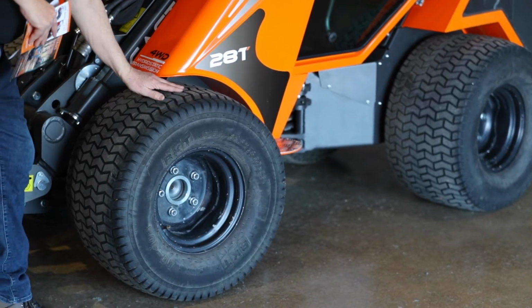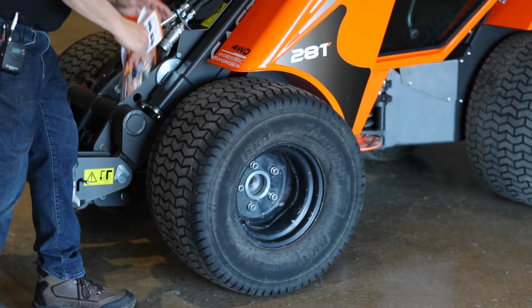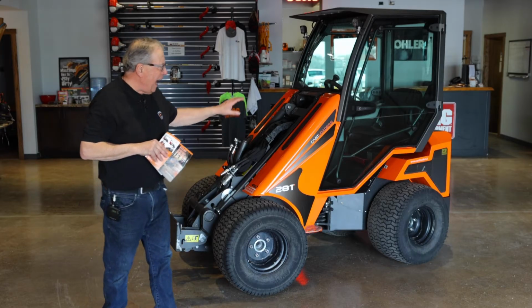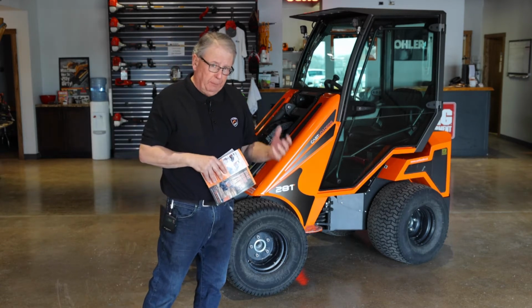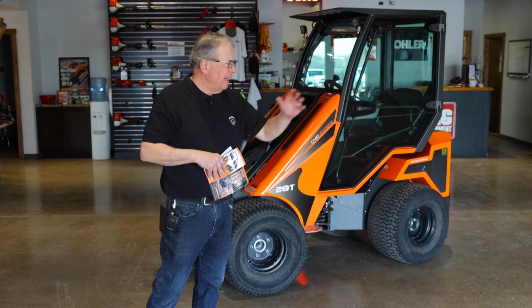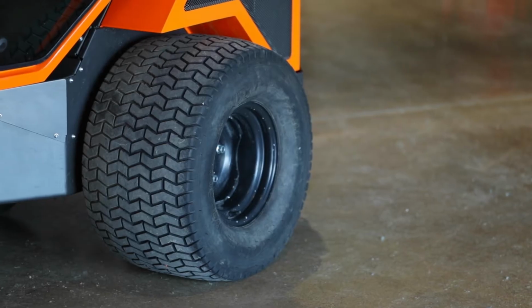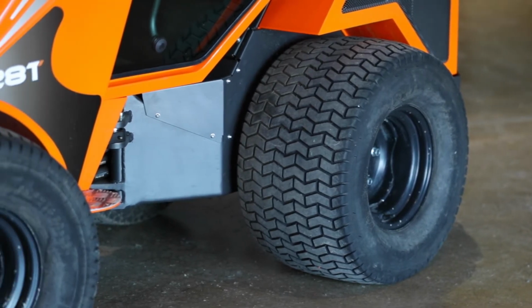It's a turf style tire, and yes, a full 14 inches of width, so you've got least amount of ground pressure, and this would be a very ideal machine and tire setup for working on turf applications. Wherever you are, getting in the backyards, doing tree work, landscape work, this will give you the ultimate flotation with turf tires on this size loader.